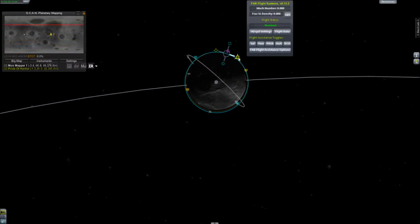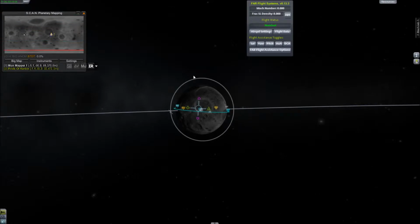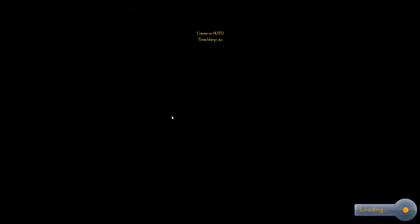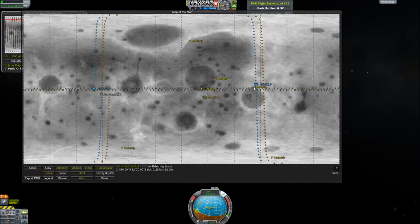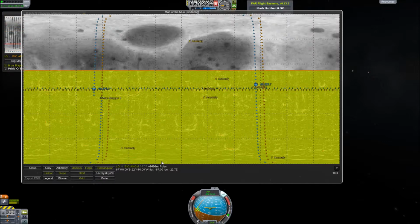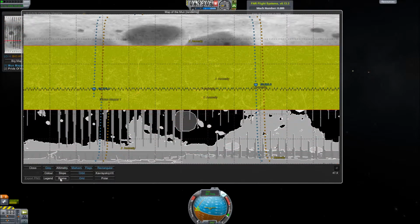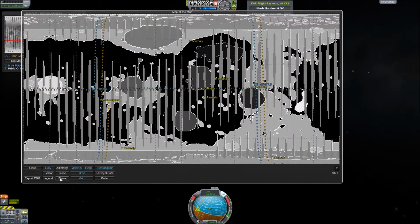We're going to make a pass here and see what we can see, and also, because I forgot earlier, collect some low Mun science. We've already collected high orbit and low orbit science from the Moon on previous missions, so we only have one science junior bag because we only need it for being on the surface.